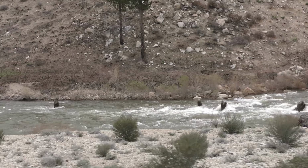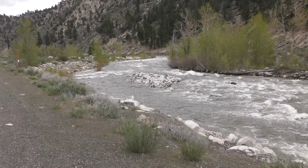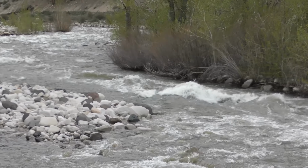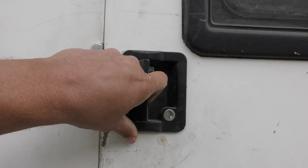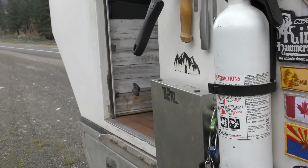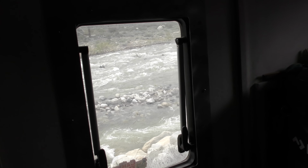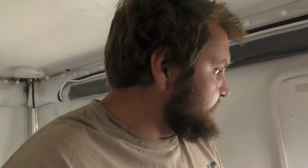Wow. White water ripping. An hour and a half outside of Reno, and I had to stop because this river is absolutely insane. So we gotta check this out. I'll get you on the other end, Code. Not a bad view for a quick hangout. Oh yeah. We got double door views of awesome river.